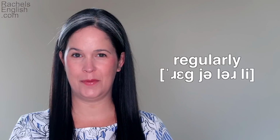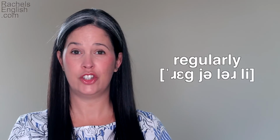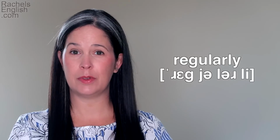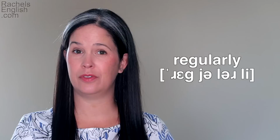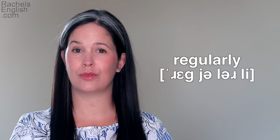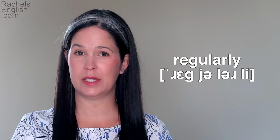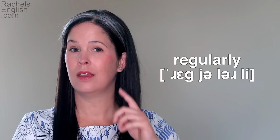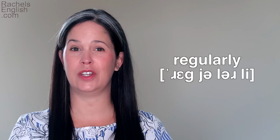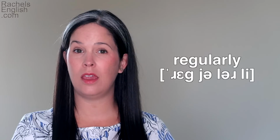Let's do regularly. It starts with R, E as in bed, and G. So the tongue tip is pulled back and up to start, lips are flared, re. Then the jaw drops, the tongue tip goes down, reg. The back of the tongue lifts for the G, touches the soft palate, reg.